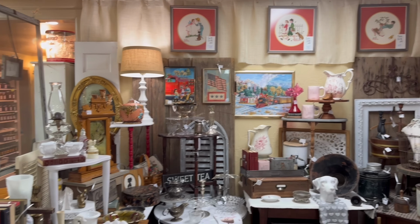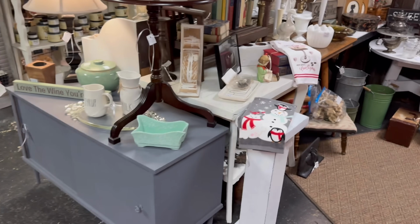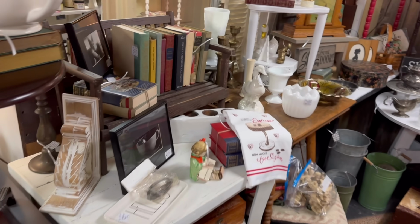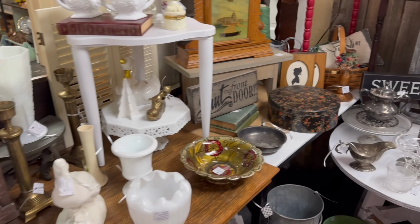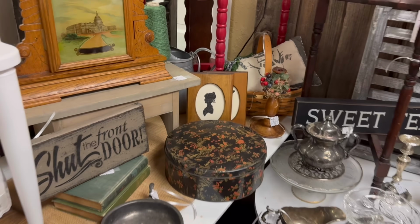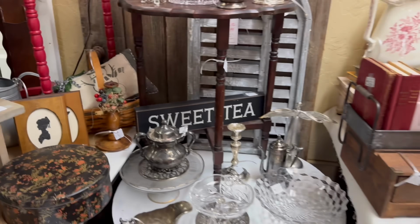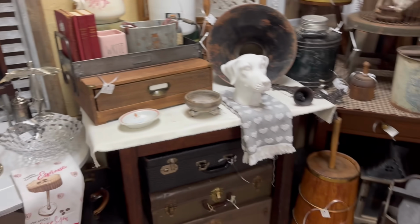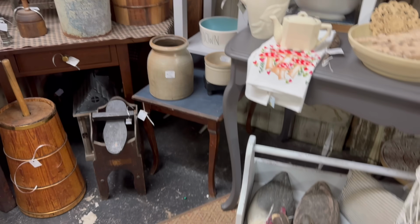Now, the good thing about Antiques on 231 is they not only have primitives and the style that I like, but they also have just a little something for everyone. If you're more into maybe a farmhouse look or even Victorian, or you like glassware, there's actually something for everyone.